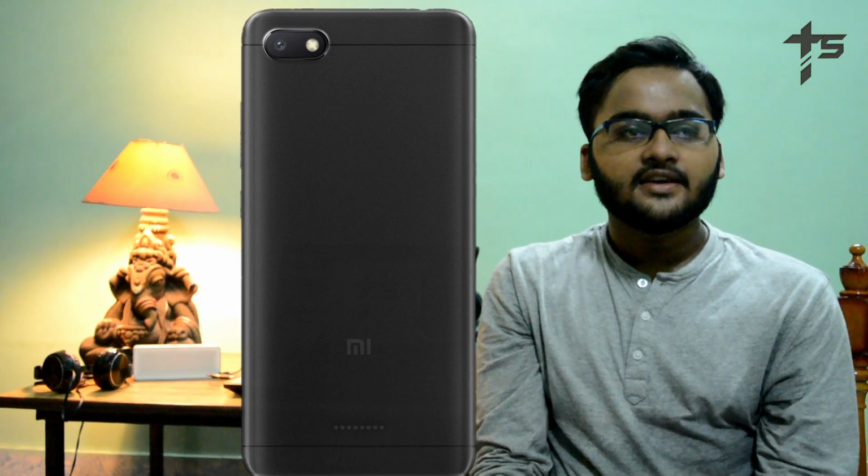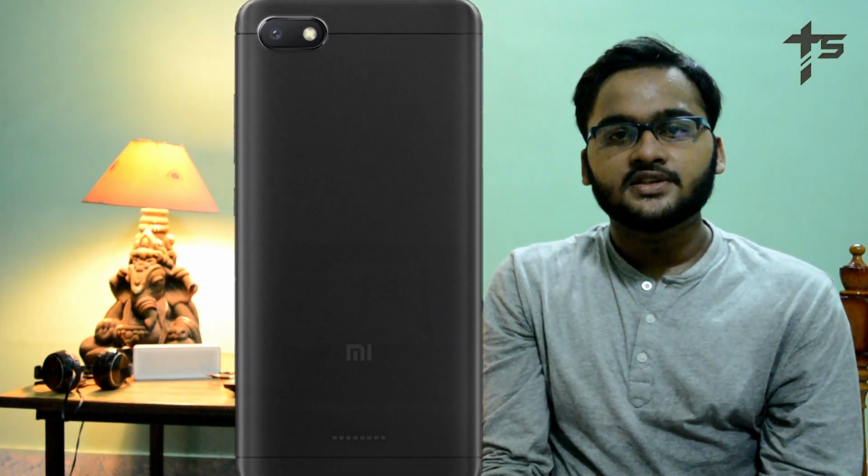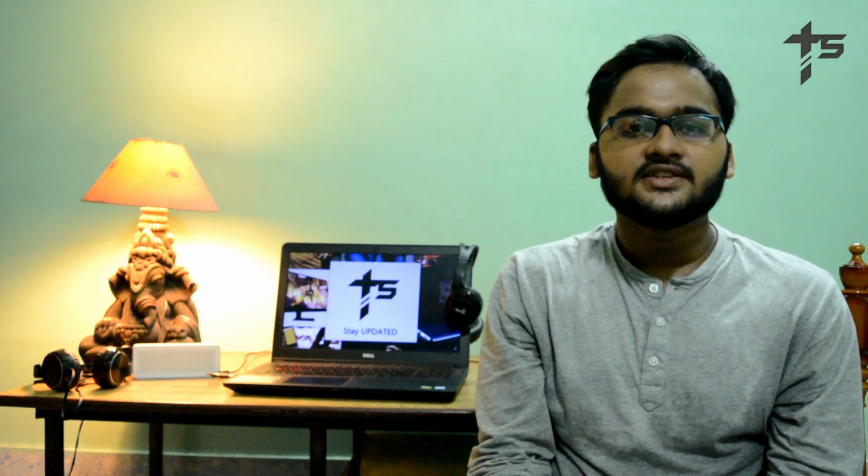The Redmi 6A packs in a 13 megapixel rear camera and has a 5 megapixel front shooter. This smartphone has a 3000mAh battery that can last for a day easily. This smartphone also features the latest Android 8.1 and has MIUI 9.1 on top of it. The Redmi 6A has 2 GB of RAM and 16 GB of internal storage. Well, the speciality of the smartphone is that it has a micro SD card slot that supports up to 256GB of storage.